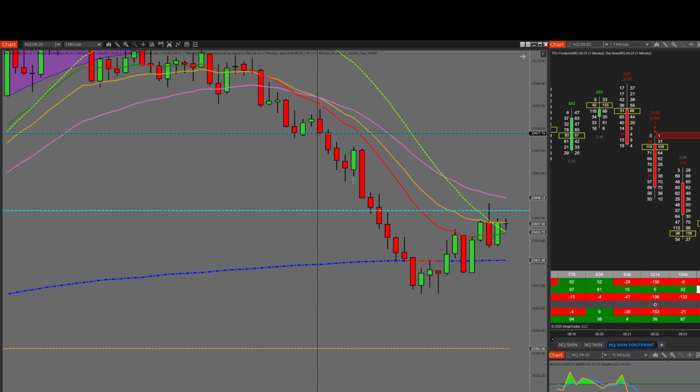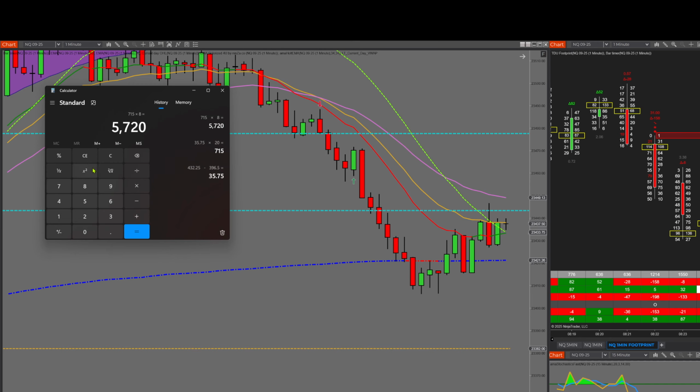So let's take a look. This is your entry, right? 477.75, minus, you're going to take profit right above VWAP, 422.75. 55 points. 55 points, guys. Multiply that by $20 a point.